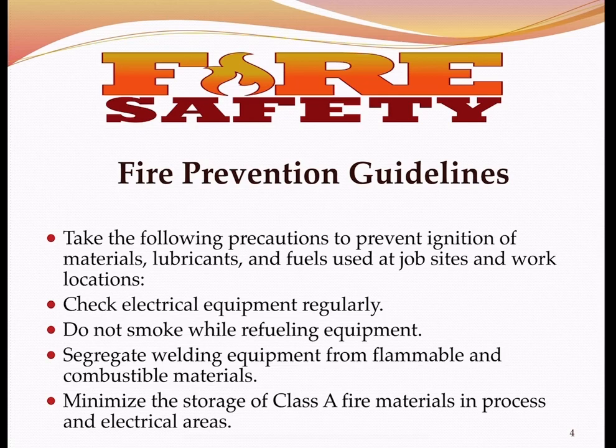Fire preventive guidelines. Firstly, I shall discuss the preventive measures so the fire shall not ignite. Take the following precautions to prevent ignition of materials, lubricants, and fuels used at job sites and work locations. Check electrical equipments regularly for defects. Do not smoke or use mobile phones or other electrical devices not classified as intrinsically safe while refueling equipment.